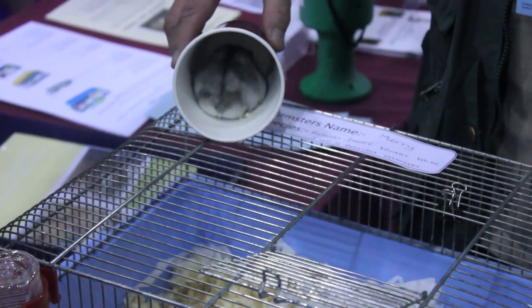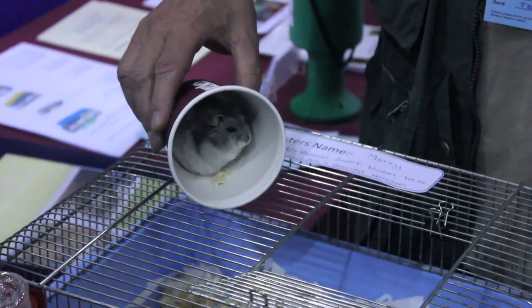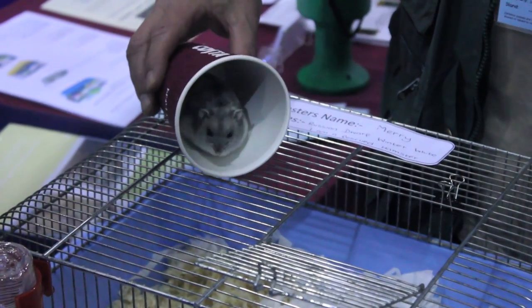We split them up into Syrians and Dwarfs. And we have a show about once a month for the Southern Club. And then we have the Midland Club and the Northern Club, who do their own shows as well. So our show calendar can get quite busy. And then we do obviously the education and welfare side of things, because it's down to the club to educate people as to what hamsters are, what species there are, and the care of each species.